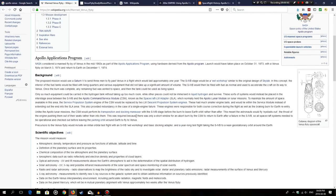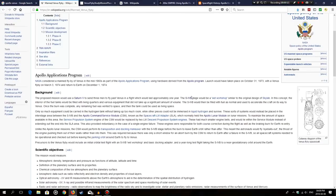Very disappointing, really. Anyway, so it says here the S4B stage would have been a wet workshop, so essentially the interior of the fuel tanks would be filled with living quarters after the fuel is spent, of course. However, in our case, we can't do that. That is not an option in Kerbal Space Program, so I'm going to be using a separate lab module, I think, or maybe a hitchhiker container. We'll have to see. The S4B then be filled with fuel and so on.